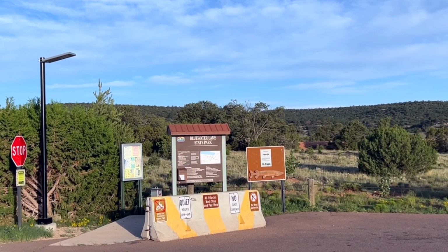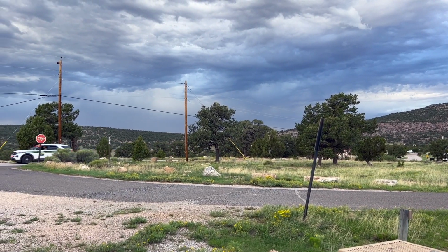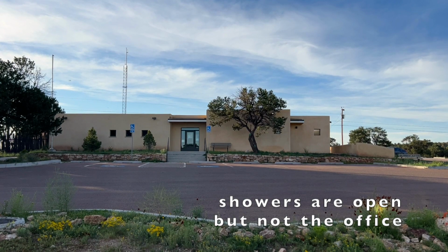And for the whole 2 weeks we've been here, of course, we saw rangers and everything every day, and we're so grateful for them. But the office was never open. And that's where the showers are, and they're a real nice shower, but you push the button and you get 8 seconds of water, so beware of that.